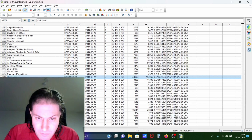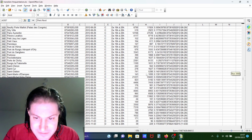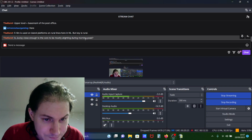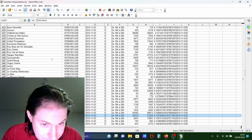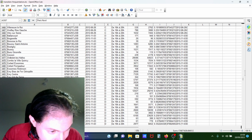And this is, again, with very wide platforms, but there are only two of them, and Penn Station has 11. So bear in mind when people talk about how GVC is close enough to the core to be mostly alighting during the morning peak? No, GVC is again pretty symmetric. So let's go on. Because we have this wait period, let's go on GVC again.